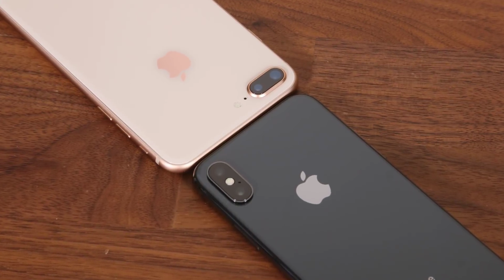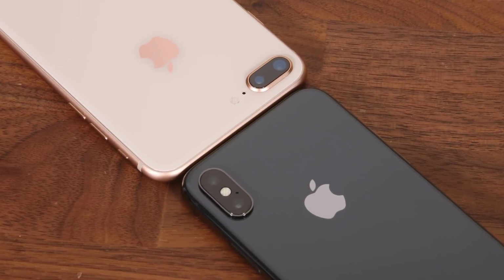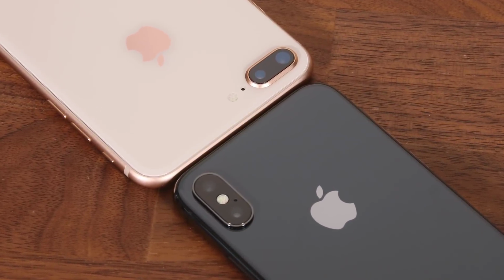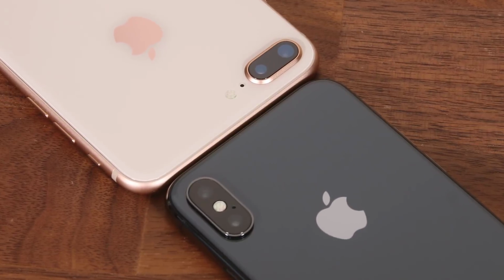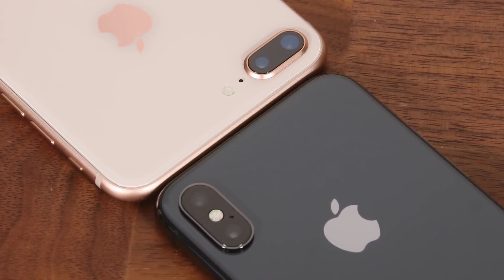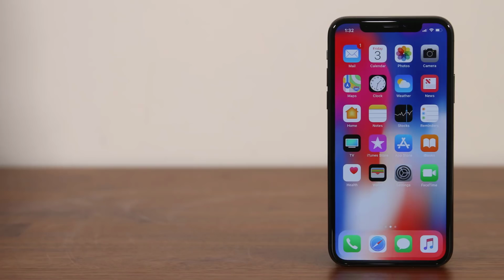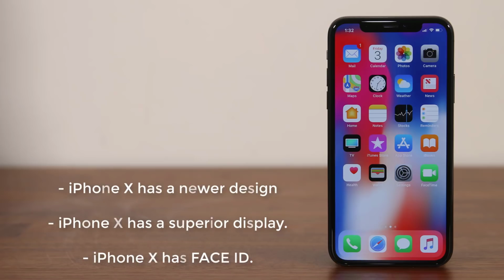So the only way to conclude this comparison is to first list everything that the iPhone X has or is better at than the iPhone 8 Plus. And then we can list what is the same or almost the same in both phones. Let's take a look at the first part, iPhone X advantages. Number one, iPhone X has a better design. It's a full refresh and does away with the four-year-old design of the iPhone 8 Plus.